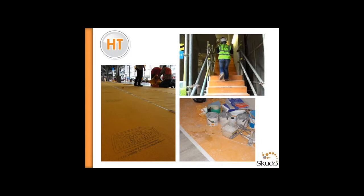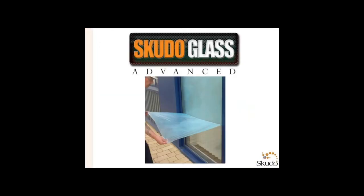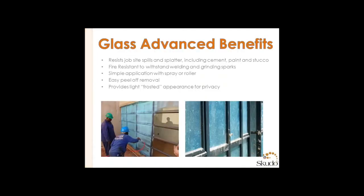and surfaces from traffic. Our next product is Glass Advance, which is a liquid that dries as a film, so it can go on the glass as well as the mullions and the framing. It has a fire retardant in it as well, so it resists welding, grinding, sparks, and whatnot. It can be applied with a roller or an airless sprayer. It can be clear, or our standard is blue, so it's slightly frosted, but it'll take concrete, stucco, any of that sort of matter.